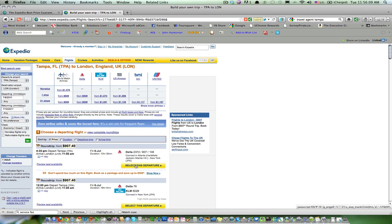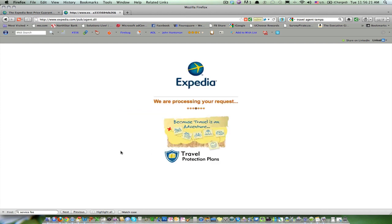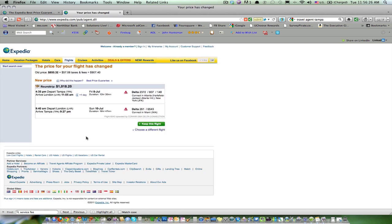Once you are ready to select your flight, you can go ahead and select your departures. You can see we're dealing with an airfare of $907.40. I've now selected my flights, and you can notice that Expedia is now reprocessing my request, and lo and behold, my old flight price was $850.32 plus $57 in taxes. My new round trip is over $100 higher.